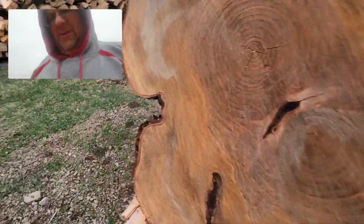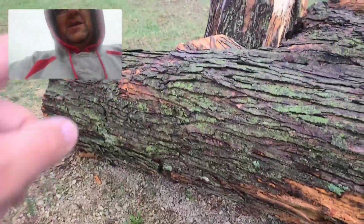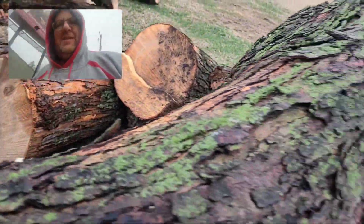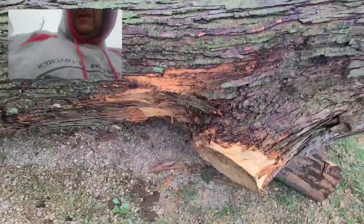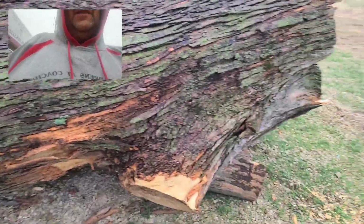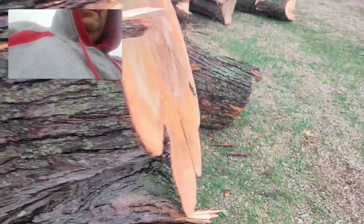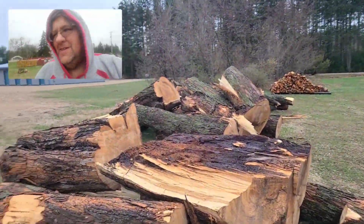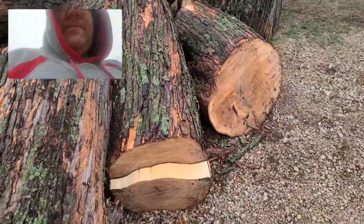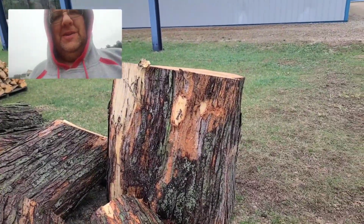What I'll probably end up doing is marking it and then maybe cut through here. That's resting on there, so I'm going to have to be creative on how I cut this one. Maybe a lobus round off of this end. And this is all from one tree. Got these here.